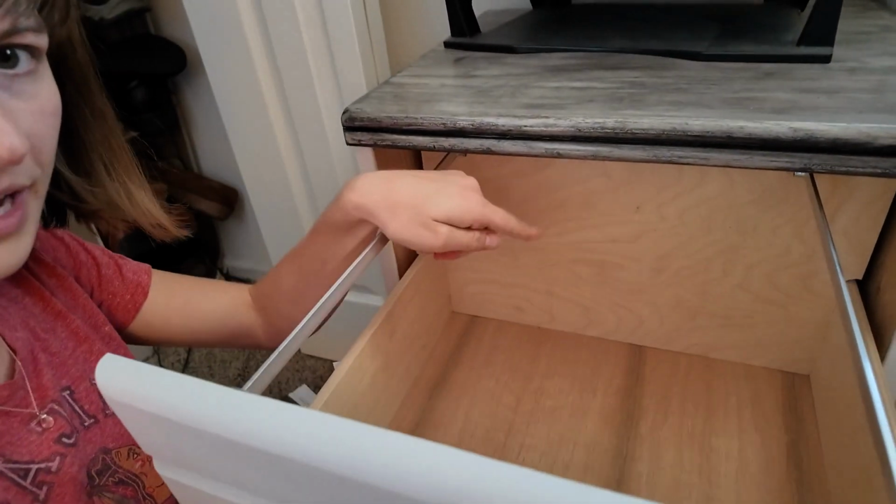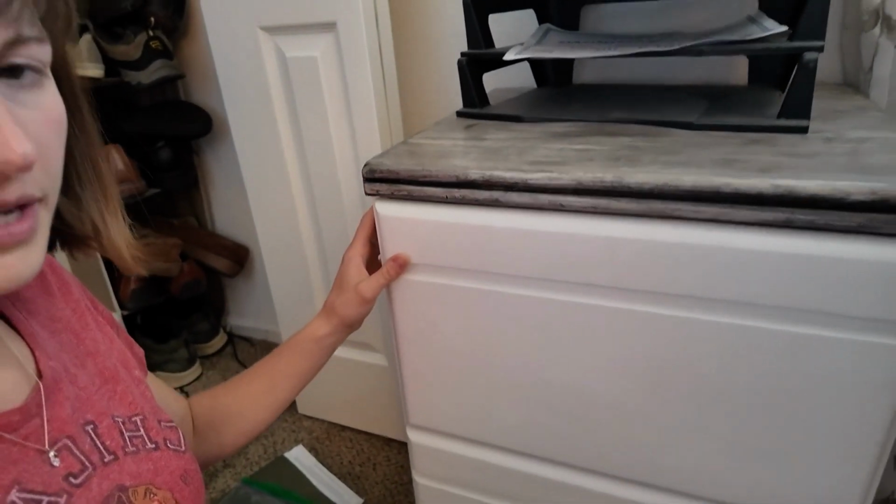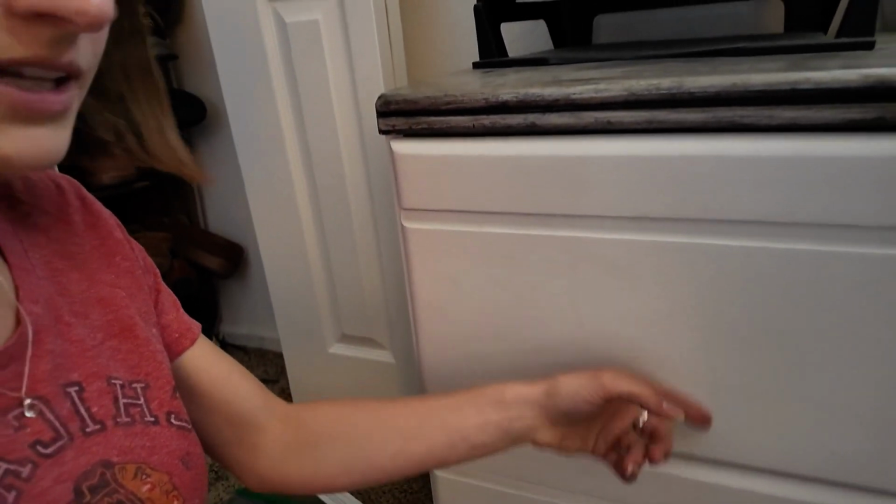This filing cabinet used to be, you can kind of see on the inside, the whole filing cabinet was this color previously, and then we went and refinished it. It looks much nicer. It's got this pretty stained gray top, and then we painted it white, and it's stayed pretty well over the years. We got it for free from someone. I honestly don't even remember where, but it's just gotten the job done.